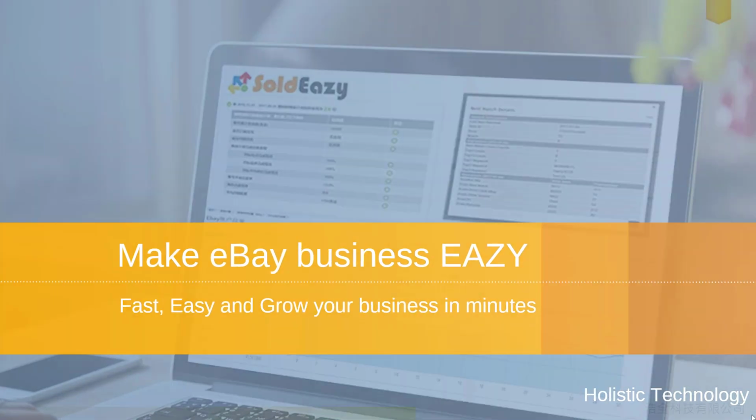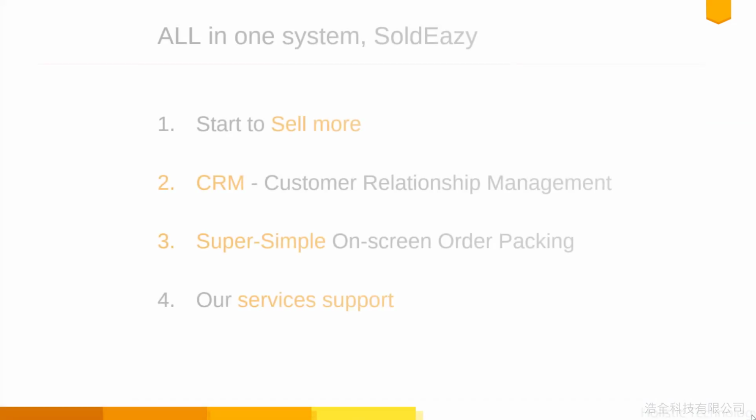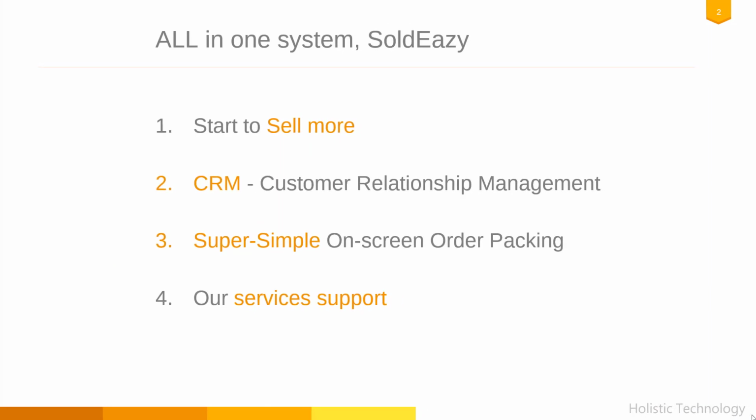In this introduction, we have 4 parts. The first one, of course the most interesting one, is how listing power can help. The second one is customer services: how it can become easy and still maintain high quality. Next one is order fulfillment. You do it every day, but how it can be as simple as that. Last one is, in case of any problem, where you can find us for help.